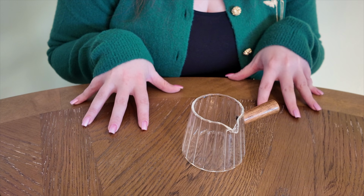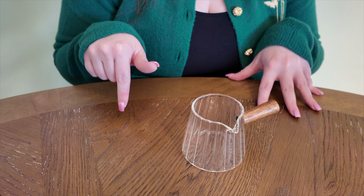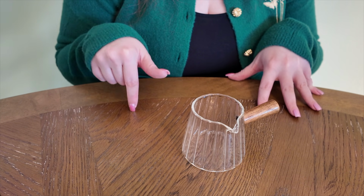Any Starbucks employees out there, do you use your sweet cream cold foam as the base for every cold foam?